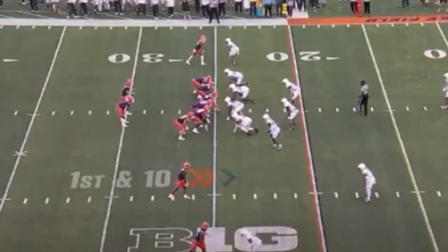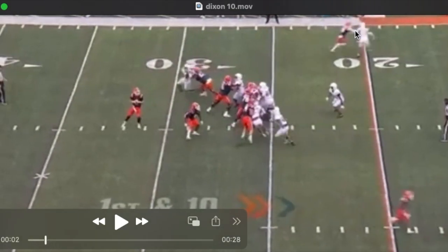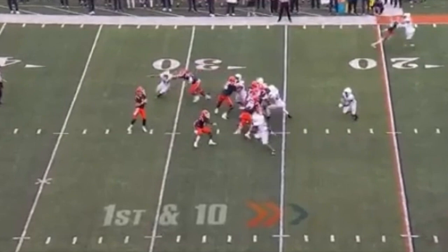Johnny's a versatile corner, plays zone. They line him up in the slot, plays some safety. I like him best at the line of scrimmage. Think he's an excellent press man corner. You see this inside arm jam again. Has a knack, I think, for running the routes with or for the receiver.